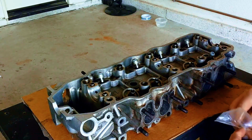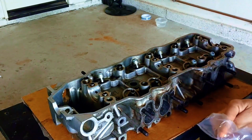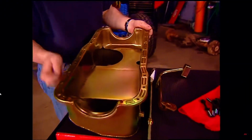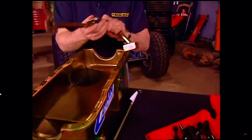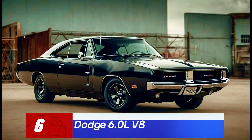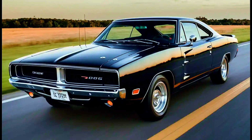Compared to the options on the market, this engine is considered a real disappointment, a shadow of the more robust alternatives that live to make the heart race, while the 4.0 liters V6 drags in the background. At number 6, Dodge 6.0 LV8. The Dodge 6.0 LV8, an ambitious attempt that didn't last.